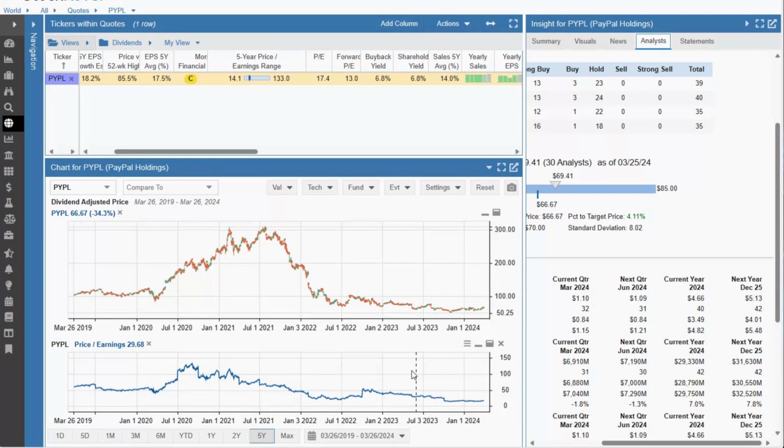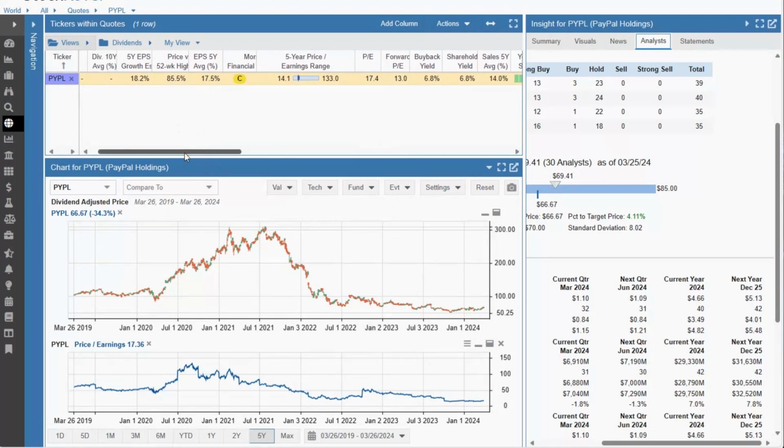So 30 is not unreasonable, especially for a company that is expected to grow at about 18% per year. For reference, the median estimated growth rate for the S&P 500 over the next 5 years is 9%. So PayPal is doubling that, expected to have double the revenue growth of the typical S&P 500 stock. So it's not unreasonable for it to trade at a higher PE than the S&P 500. And as mentioned, the S&P 500 is trading at 28 right now, and it will often trade between about 20 and 30. So that's why I like this one.